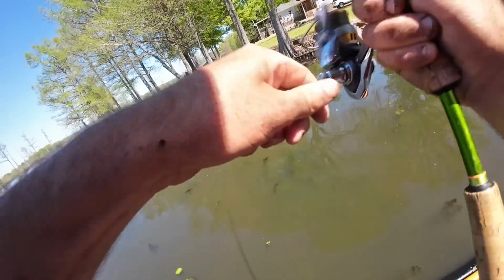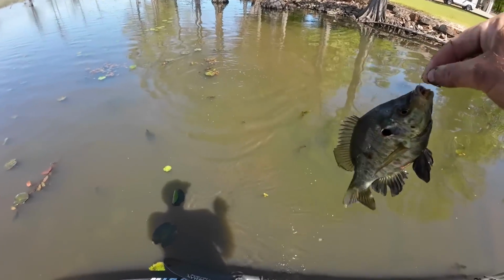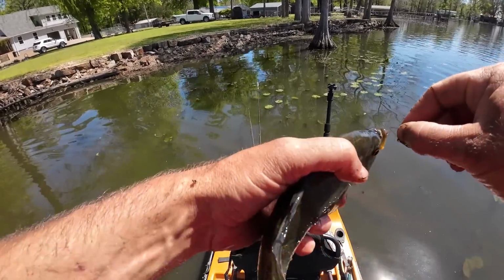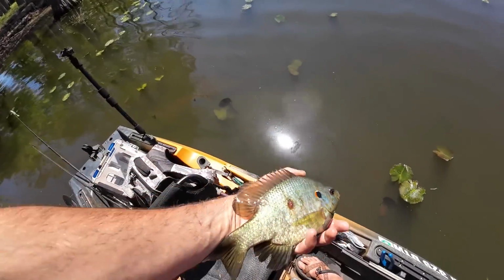There we go. That's another big fish. I think it's another red ear, guys. Right up here on the rocks. Oh yeah, good red ear. That's a good one there. That is a good one. Look at that. Big old male red ear right up on the bank. That is crazy. Okay, bring us in back.